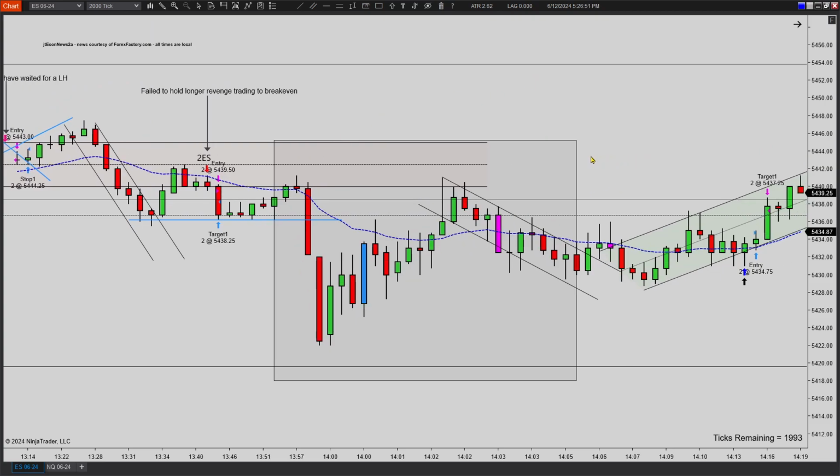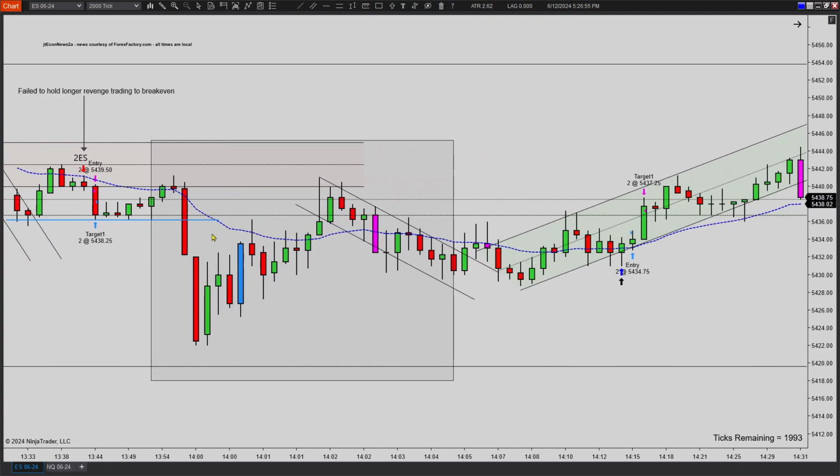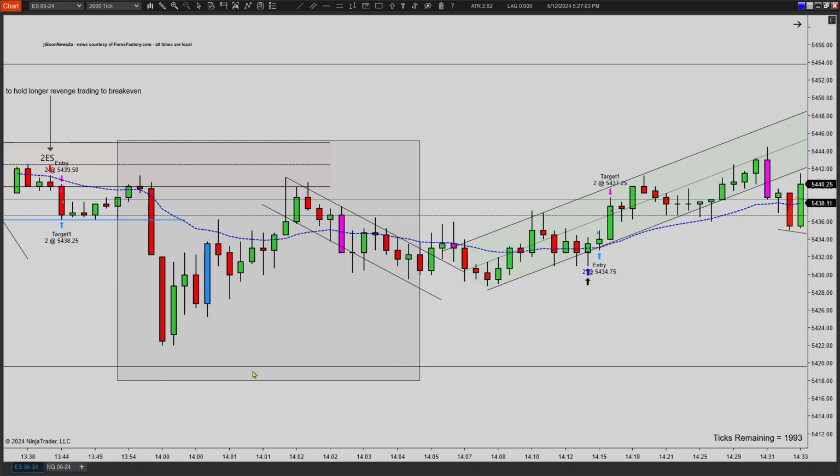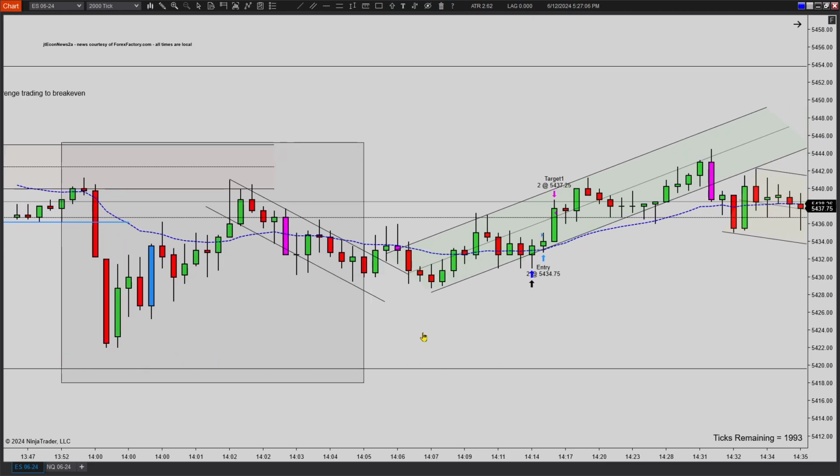FOMC happens. Got to stay about 5 minutes flat to it. And yeah, we had this move up here, break. I mean, it's pretty choppy here. You know, 5 minutes before, 5 minutes after, basically just no trading for 20 to 30 minutes.